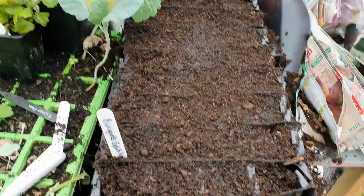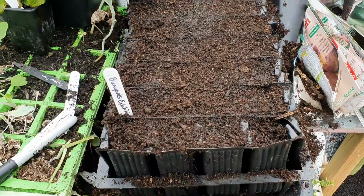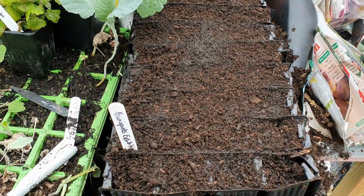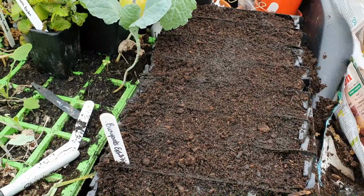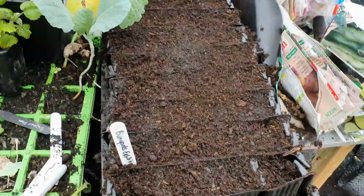So there's no need to put the lid on. I have got a lid for this root trainer tray, but it's quite warm in the greenhouse still at the moment, so there's no need for a lid. I usually use those in the spring, so those will be fine. And yeah, that's my broad beans done for the day.